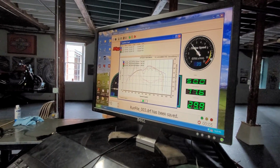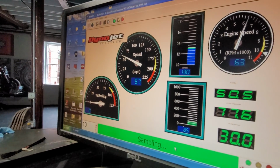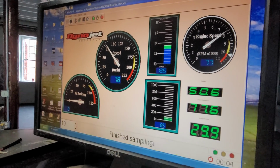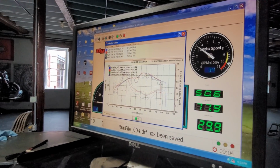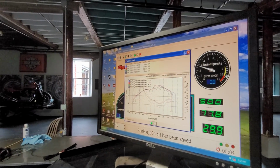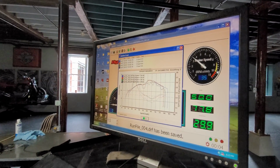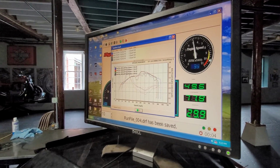56.14, 56.54, 55.47. The best run was 56.14. That's damn near close to a record for 500s on the dyno here, isn't it?